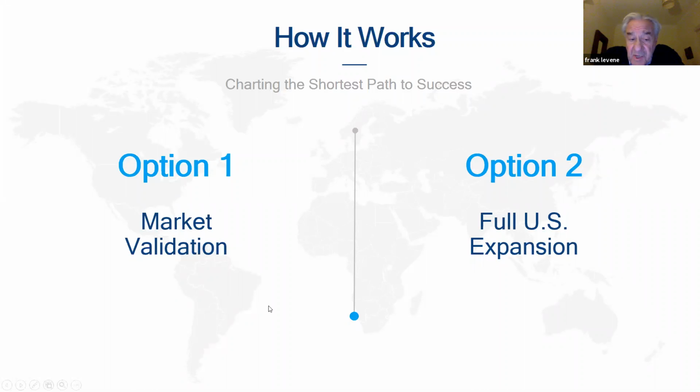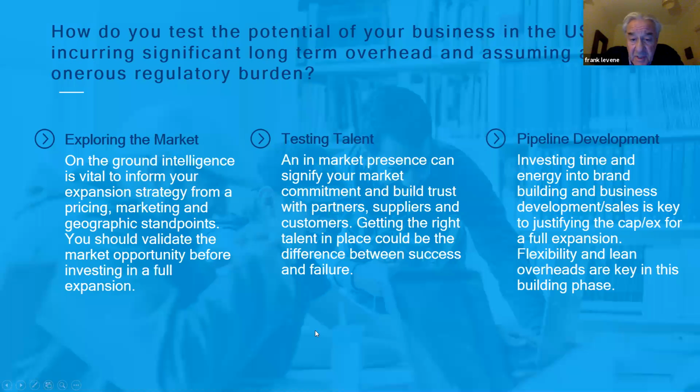The market validation is what it says on the tin. It is about validating a market entry approach. The full US expansion, we'll come onto that tomorrow, is a more expansive approach, and talks about going forward in a different way with more substantive investment. The market validation allows you to go forward with a person or persons on the ground that will demonstrate whether there's any actual traction, any likelihood of an appeal in the market to what you're offering, be it a product or a service. So we go to the next slide.